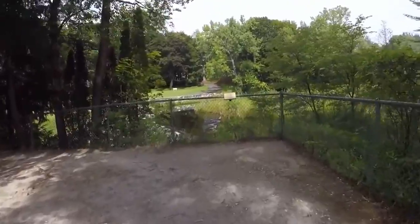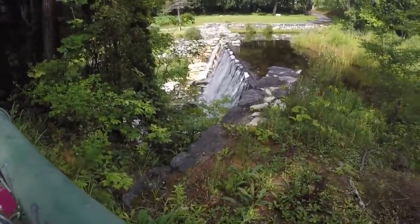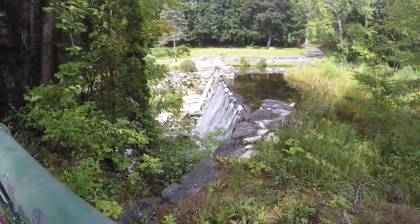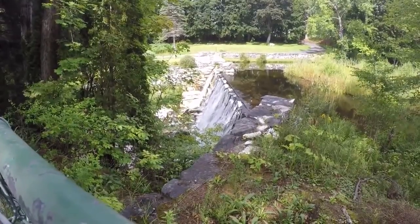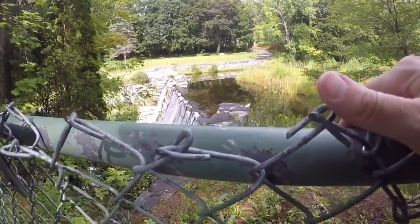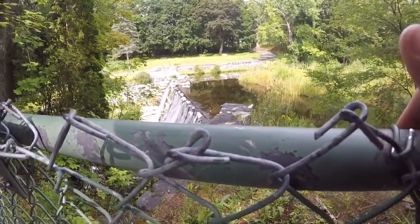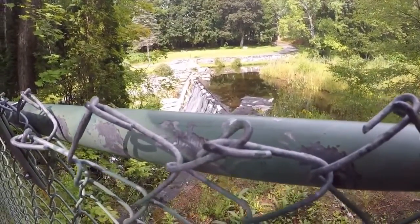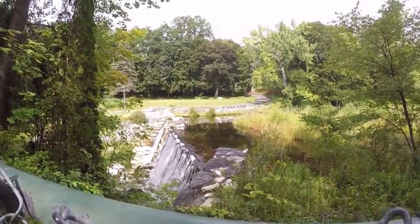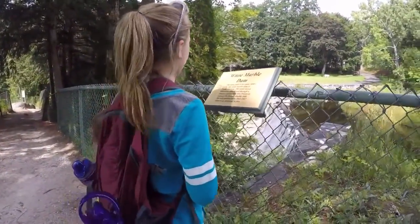The White Marble Dam. This dam, built in the early 1800s, is the only white marble dam in North America. The water stored behind the dam flowed through a cement-covered pipe to power the Hoosac Marble Mill. The mill operated from 1851 to 1947. It was destroyed by fire.